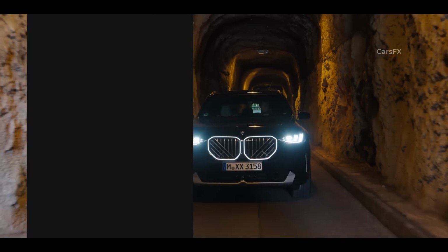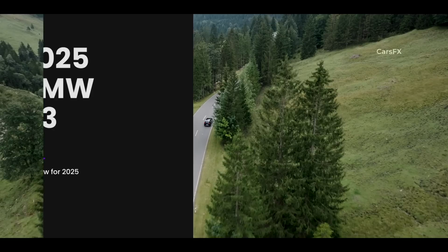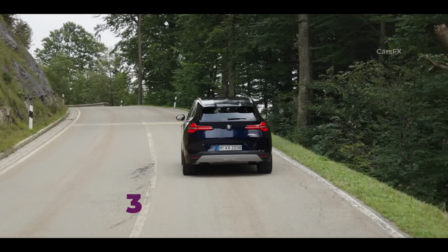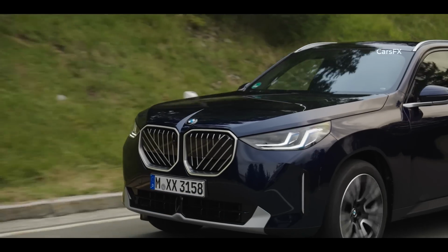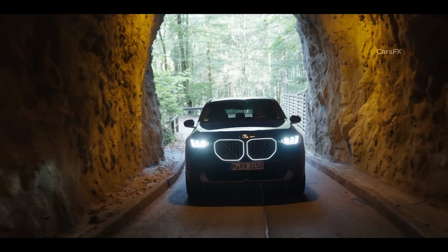Same goes for BMW. The X3 is BMW's second bestseller and is a huge deal in the US, with over 360,000 units sold just last year alone and another 330,000 sold in 2023. The styling of the all-new version has evolved greatly to better stand out in this ever-growing segment.